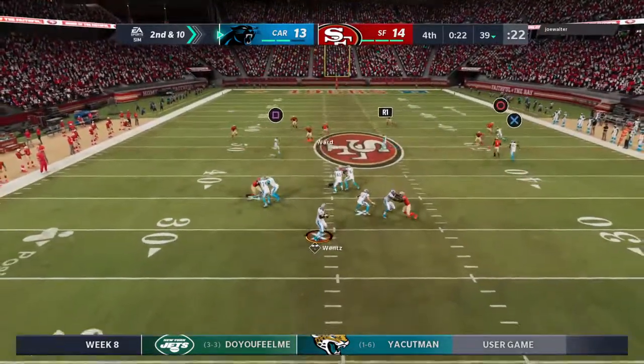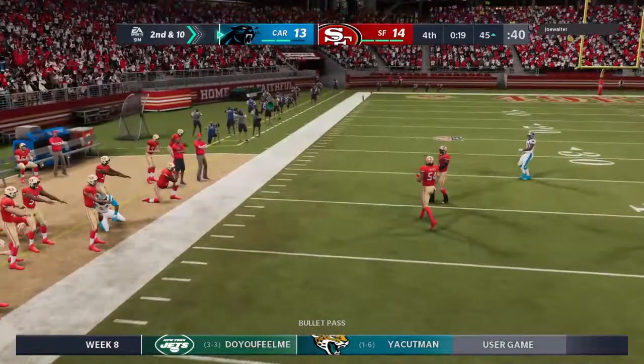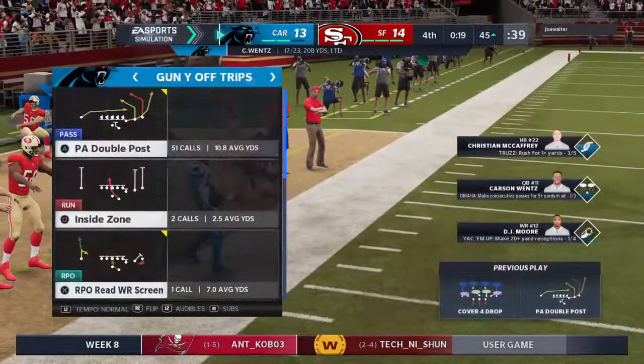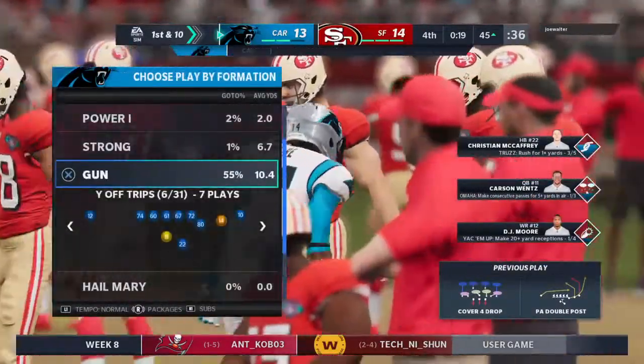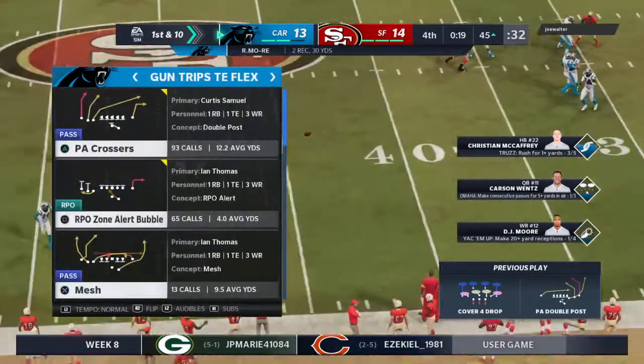Back to throw. Wentz. And this time he's got the hook up. It's complete. And out of bounds on the other side of midfield at the 45. 16 yards, a first down. First down, Carolina.